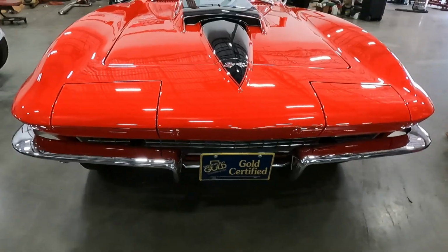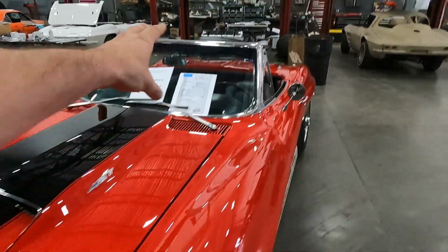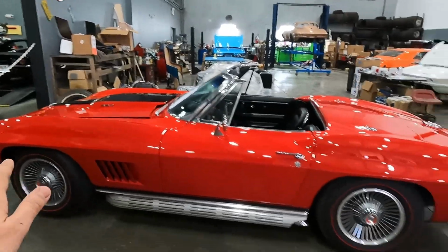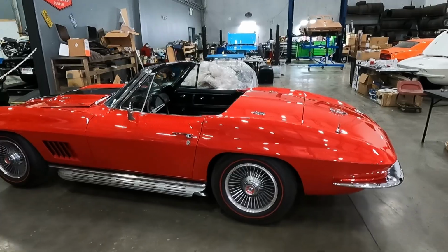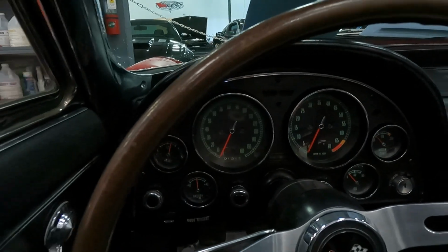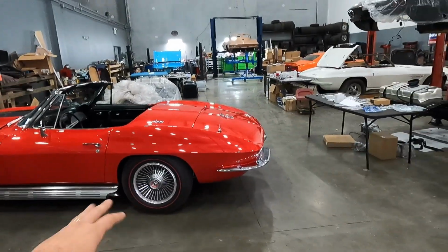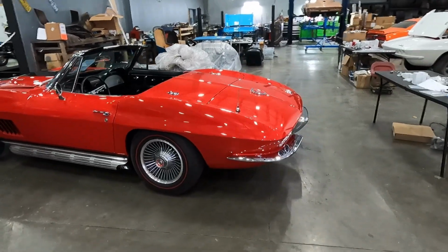I had no idea what I was going to find once I got it on my lift. We knew that this car already judged out, so obviously it was built correctly to a high regard. This one was actually built in 2003. This is now 2023, so this is a 20-year-old build. As you can see on the odometer, it's got 1,215 miles on the clock. When the gentleman purchased it, I believe it had something in the realm of 700 miles. He put a couple more on it, just enjoying the car.